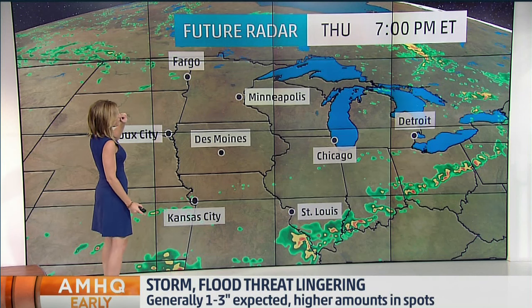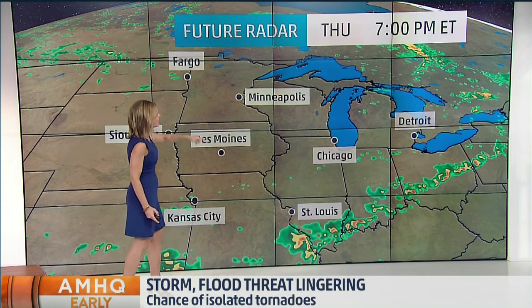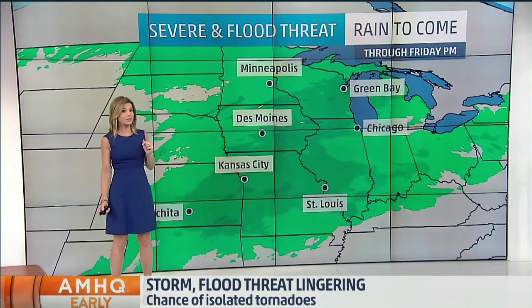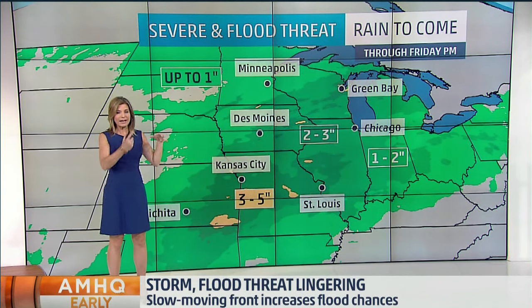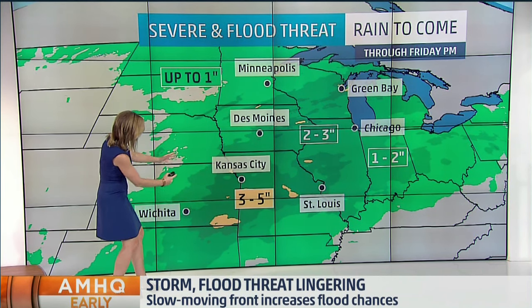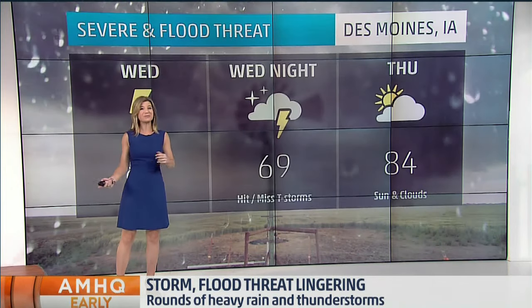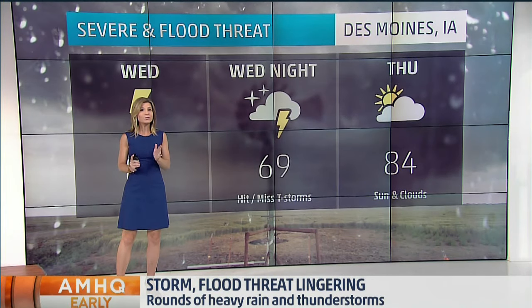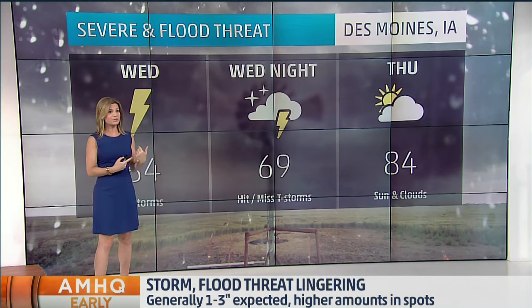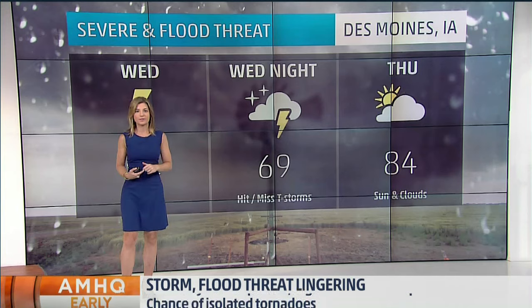We take you through Wednesday and Thursday, and you'll see some storms move through Chicago, maybe by tonight, St. Louis as well. Detroit will get some storms as well. When we look at the amounts of rain, it could be most significant just out ahead of our front that we're tracking right now, and then a little bit further to the south where we get more of that moisture tap back into parts of Kansas, into Missouri, and into central Illinois. 2 to 3 inches of rain, and if that falls in a short window, that could cause some flash flooding concerns. Des Moines, you're included in that. Storms today, storms tonight, and then we dry out with temperatures into the mid-80s for Thursday as well.